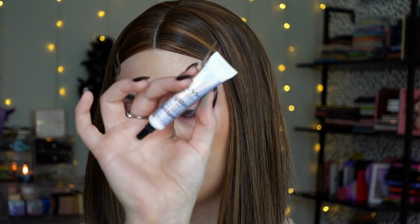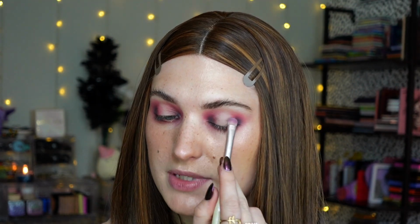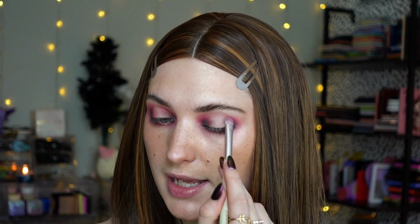All right, moving on to the shimmers. I'm gonna take my little NYX glitter primer right there, and I'm just gonna take this little Odin's eye brush. It is an FR4, just a little dense brush. I'm just gonna pop some of this glitter primer all over the lid.